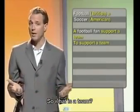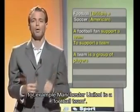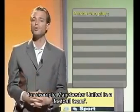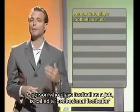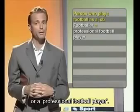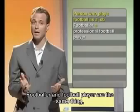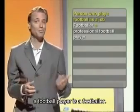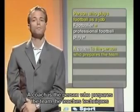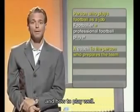So, what is a team? It's the group of players that play together. For example, Manchester United is a football team. A person who plays football as a job is called a professional footballer or a professional football player. Footballer and football player are the same thing. A football player is a footballer. And every team has a coach. A coach is the person who prepares the team. He teaches techniques and how to play well.